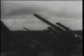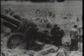The 15cm SFH-18 is seen in almost all films shot of the German army at war, from the first to the last days of the conflict. It was transported by horse and also moved in the advanced echelons of the army by being towed behind an 8-ton half-track. These seen in action here are involved in the first months of Operation Barbarossa.